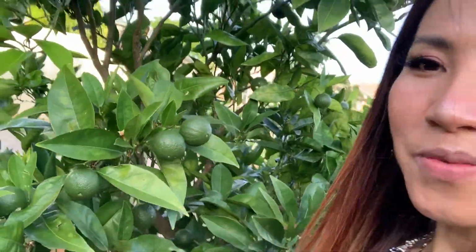So I am very, very excited and happy with the tree. And this one looks super healthy, guys. I am very happy. And let's talk about my mandarin. So this is my mandarin. The mandarin tree is very small as well.